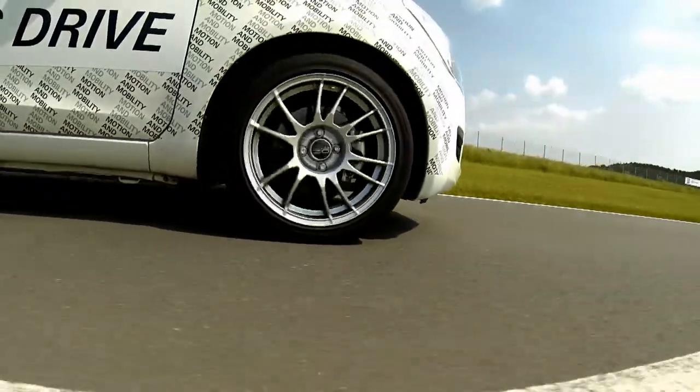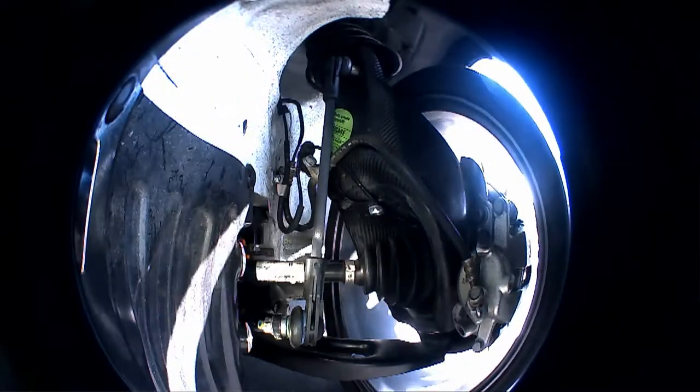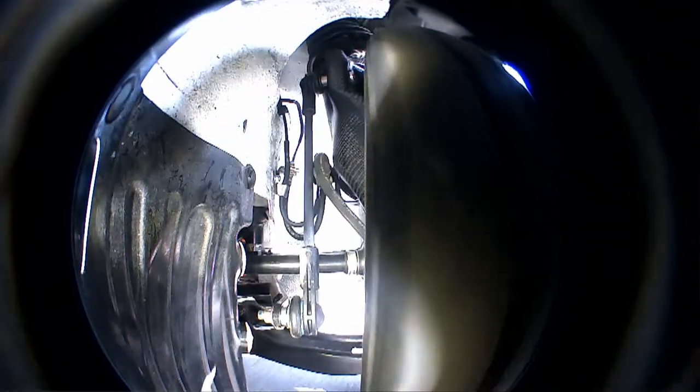Lower weight equals a longer range, and that's why we at ZF are committed to lightweight design, especially for the chassis components of this test vehicle. Using fiber-reinforced plastics, aluminum, and other lightweight materials, we were able to reduce the weight of shock absorbers, axles, and other components by up to half. All this translates into an increased range of up to 6%.